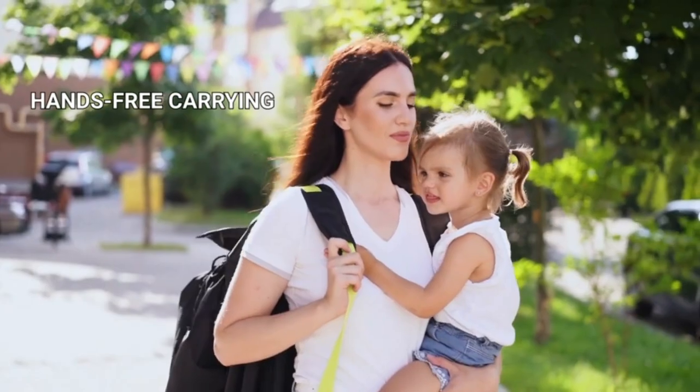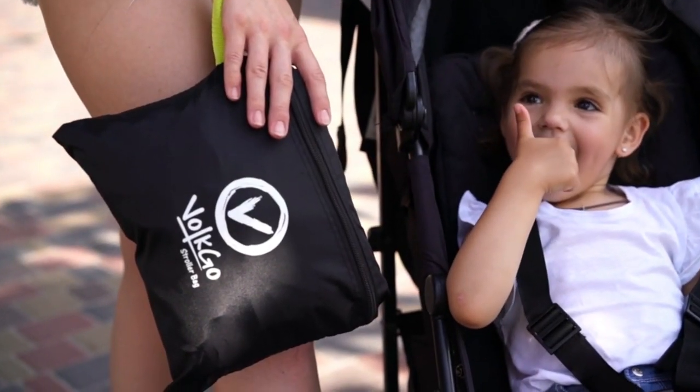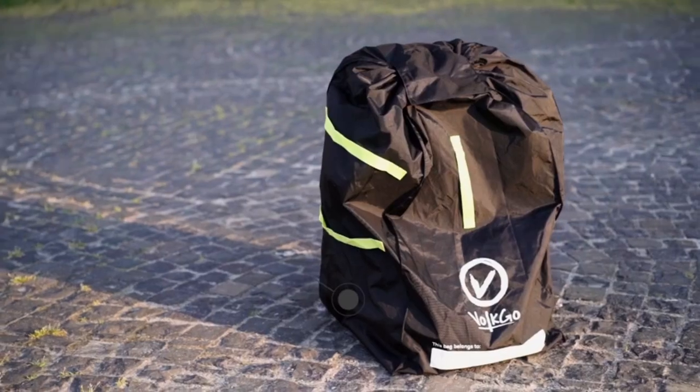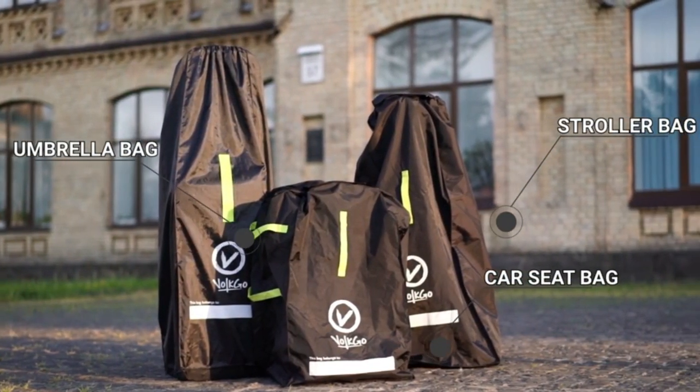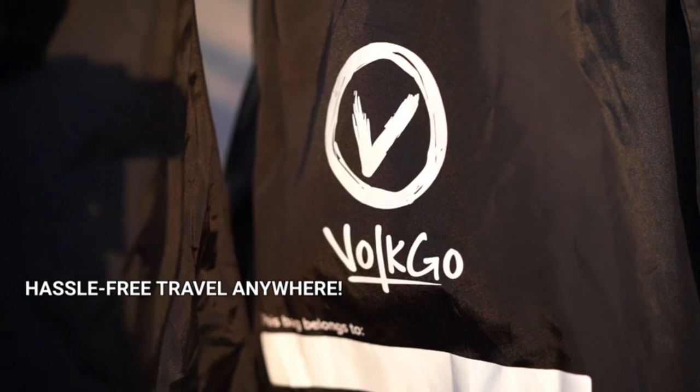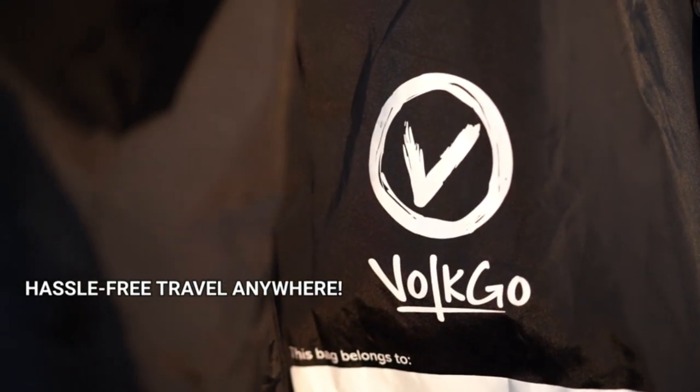The VOLKGO car seat bag is compatible with most car seats, convertible, infant, and booster seats, and helps to protect your gear from dirt and other germs. VOLKGO made a unique line of travel bags. Make your journey a comfortable and easy one.